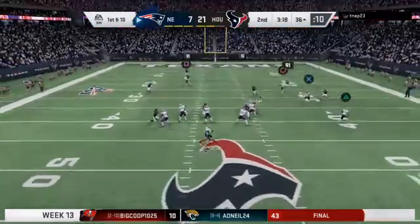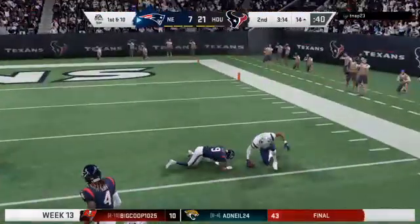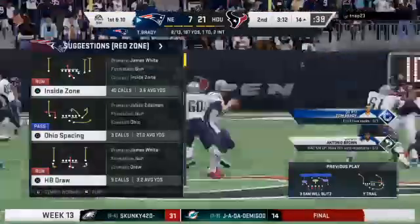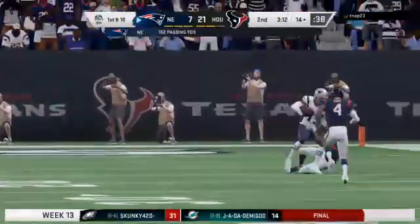Shotgun now for Brady. Got a man open. That's Harry, and all the way inside the 15 before they drop him. A good pickup there of 22.